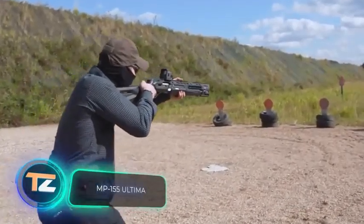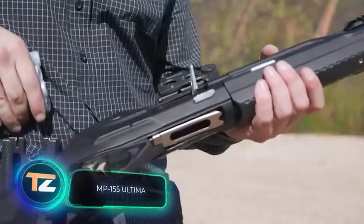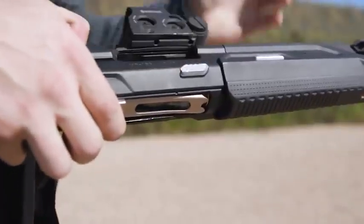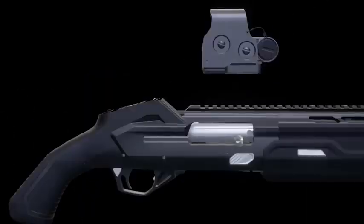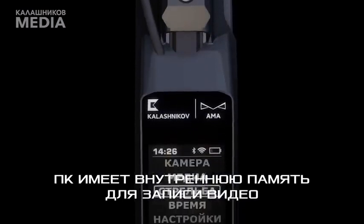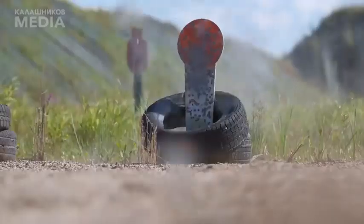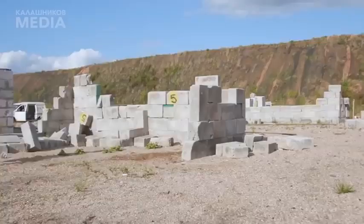The experts from Kalashnikov Concern present this gun as a unique rifle for tech geeks. The design of the gun is reminiscent of the video game Doom, and thanks to the interesting features and modular design, it's suitable for a wide range of tasks. First of all, it's worth mentioning the Android mini computer built into the gun, equipped with a digital display. Thanks to this, shooting statistics and other options are available.